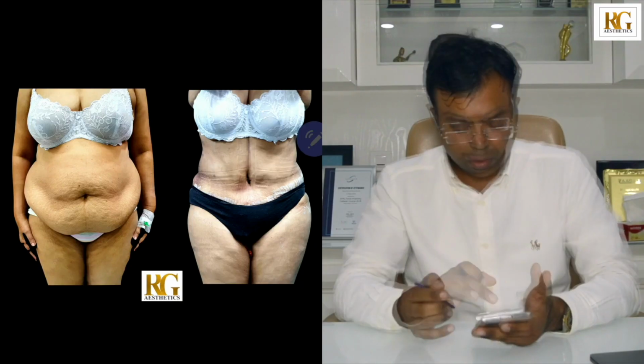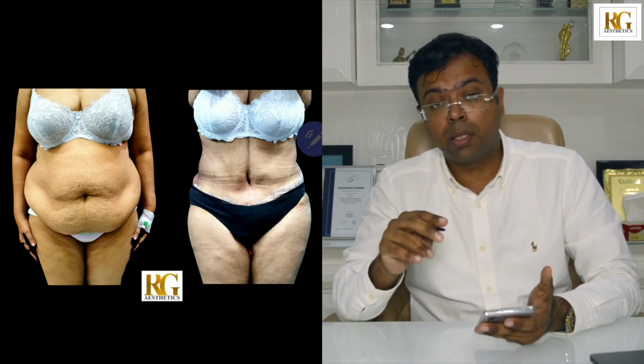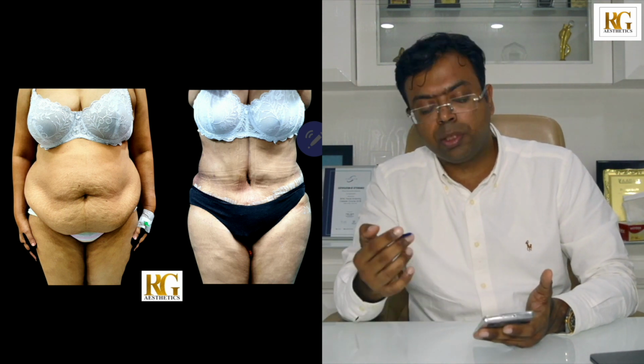Now this is a huge change from her existing body shape in just 1 day. Let me show you the comparative pictures of before and after. So I'm showing you a comparative picture of before and after, kept together, in just 1 day. This is the day 1 result. Remember, the result will improve over the next few weeks as the swelling and bruising settle down. But you can see a huge change immediately.